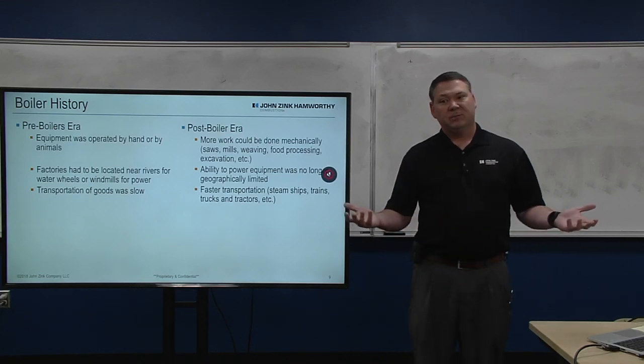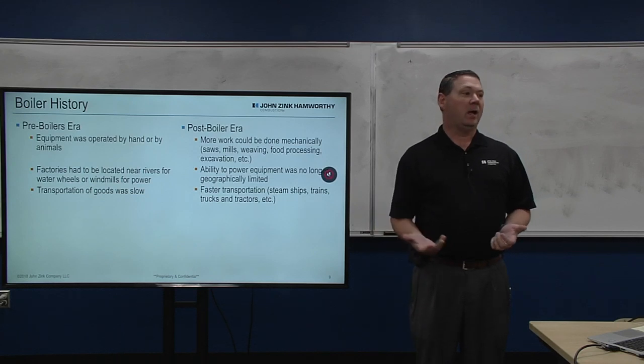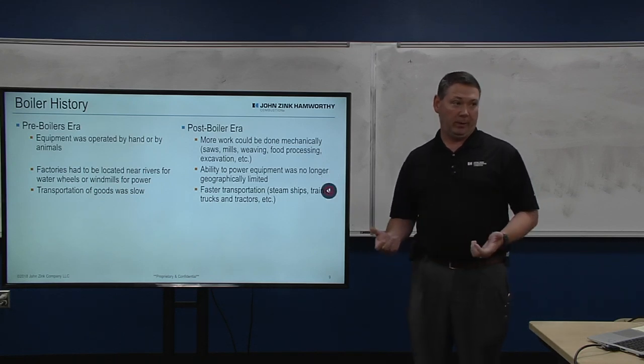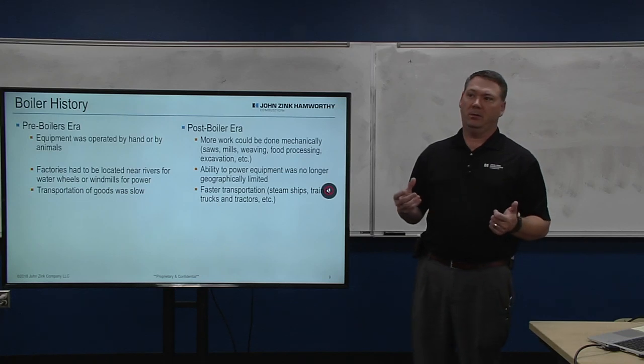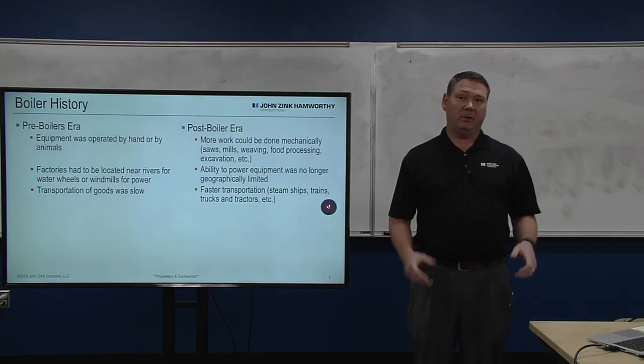Or transoceanic travel on ships. It became a lot easier when boilers were around because you didn't have to worry about the trade winds or people rowing. So boilers really had a big impact. If you put it on a boat or on a train, it's considered a prime mover. It's a big technology. It was really revolutionary.